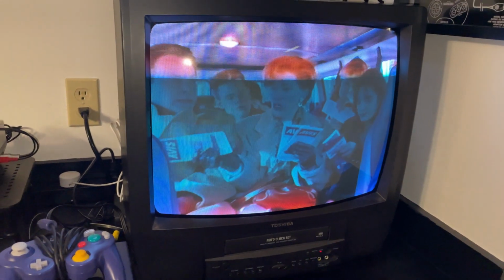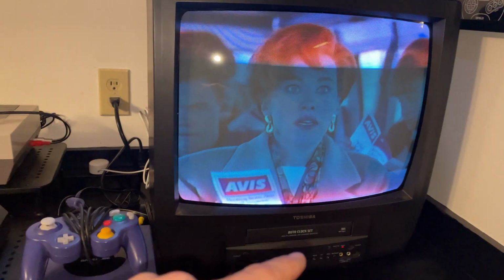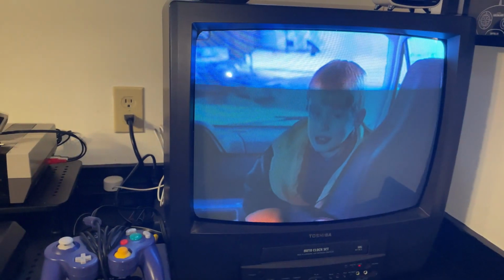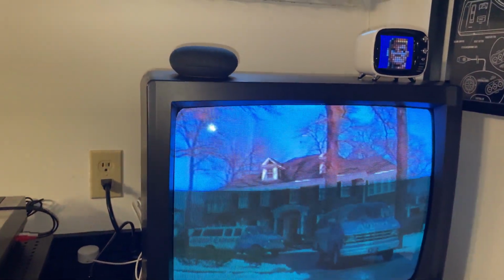For the television, it is one of these combo TVs with a VCR inside. So right now, I just have a video of Home Alone 2 running. Sorry about this. This is only visible through the camera. Unfortunately, I don't have it set to the right shutter speed, but I'm using a phone.